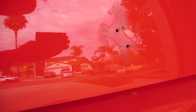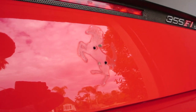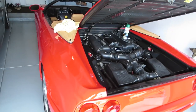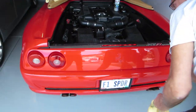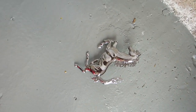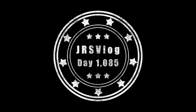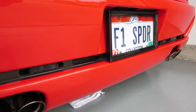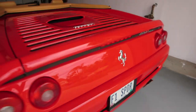No way. Aaron, get that. Oh, that's pretty clean. Looks weird without it. It's like a badge delete. Those are usually expensive too. It's clean as hell now.